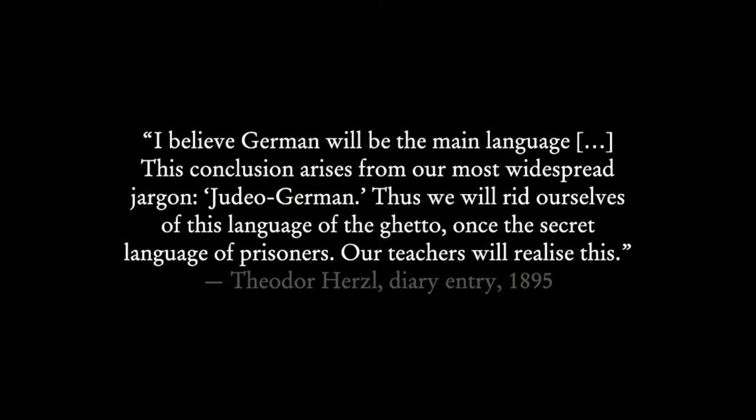1895. "I believe German will be the main language. This conclusion arises from our most widespread jargon, Judeo-German. This will rid us of the language of the ghetto, once the secret language of prisoners. Our teachers will realize this."